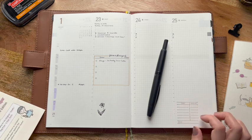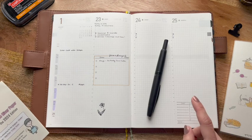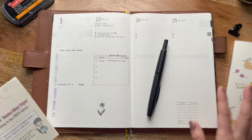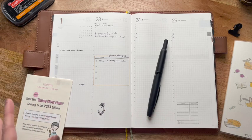Starting off with the Tomoe River paper. This has Tomoe River paper similar to the Hobonichi planners, except it's thicker, which I absolutely love. I love the cream color of the pages. It's not too white, not too cream.